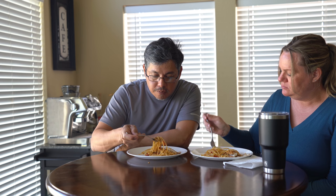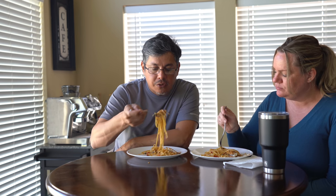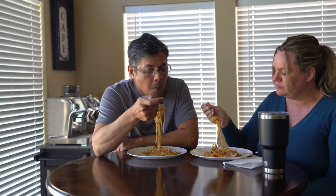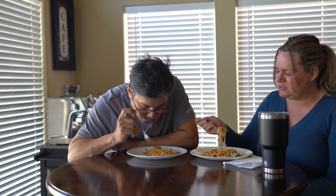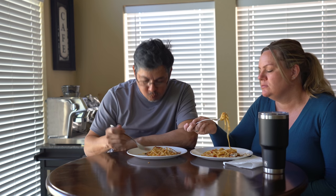Capers and fish are really good, as far as the taste that they're gonna offer. It's like a tangy taste almost.